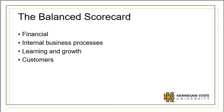Financial pertains to how the company should appear to the shareholder. We typically quantify this through return on investment, cash flow, and backlog. Internal business processes documents the processes we perform at a superior level. Examples would be rework, cycle time, and setup times.